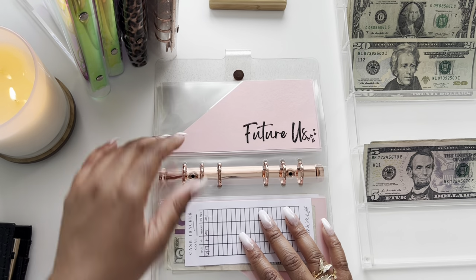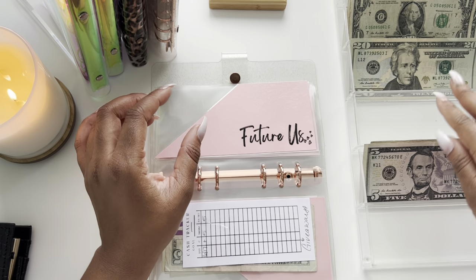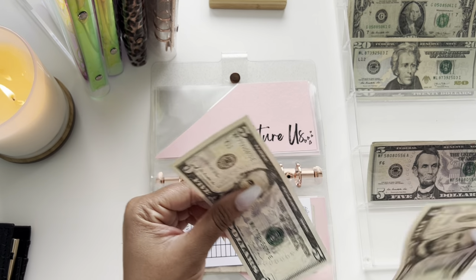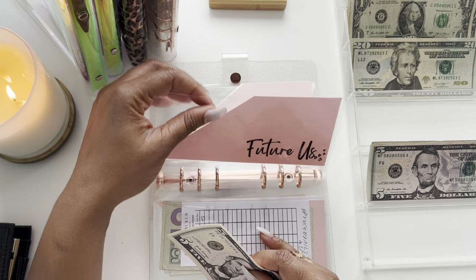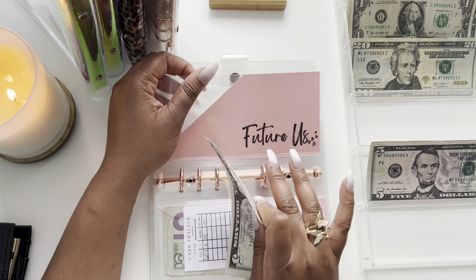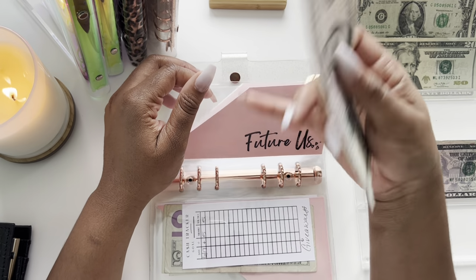So the next one is going to be for Future Us. And Future Us is going to be getting $10 today. So this is one of my new envelopes. I love this font. So I'm going to be doing some more, and it's good to have it.